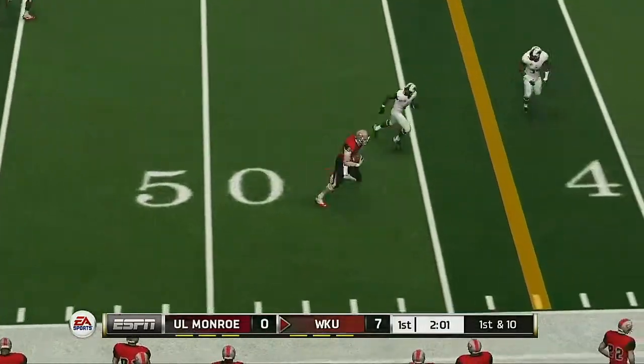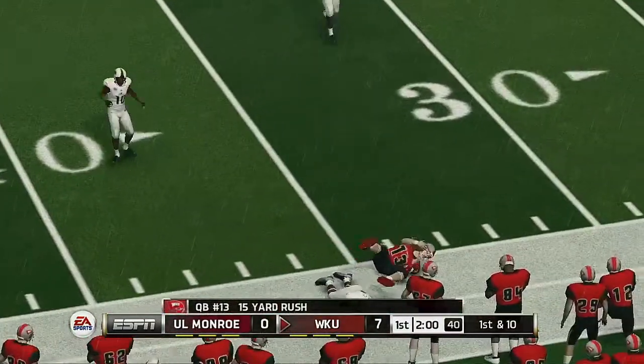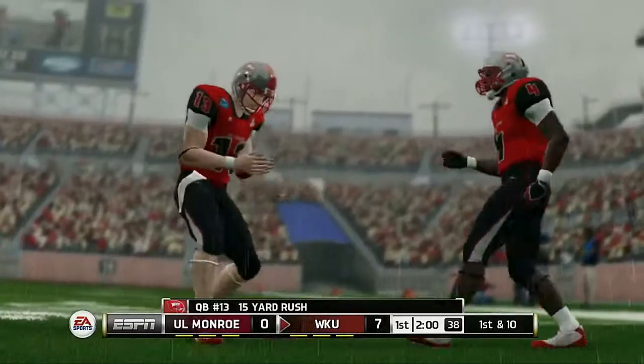Now he tries to buy some time. Room around the corner. There he goes. He gets hit out of bounds at the 38-yard line.